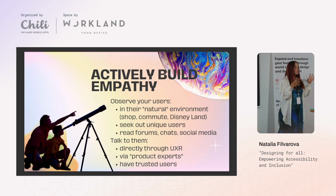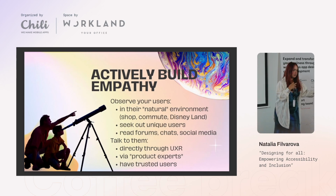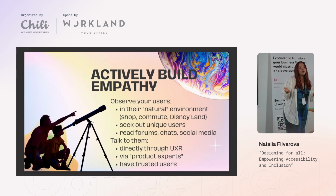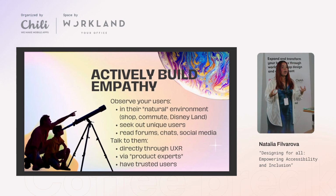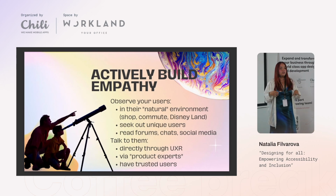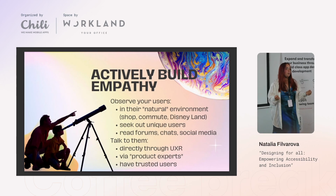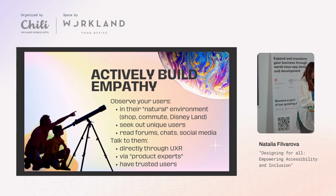You talk to them either directly through your UXR, your standard method of I'm going to recruit some people, sit them down and have an interview with them. You can also have product experts, for instance, people who've been using a product for a really long time and who understand it inside and out, and you can ask for their feedback. And you have trusted users, people who maybe love your company. Maybe they don't have anything special on the edges about them, but they love your product and they can step into the shoes of others. You can get them engaged as well.